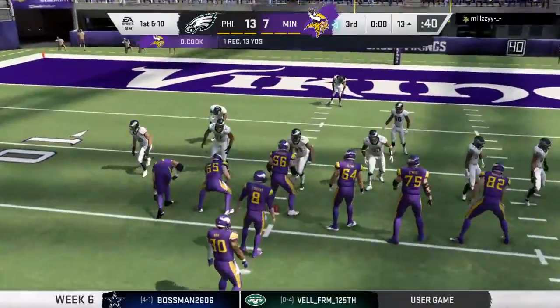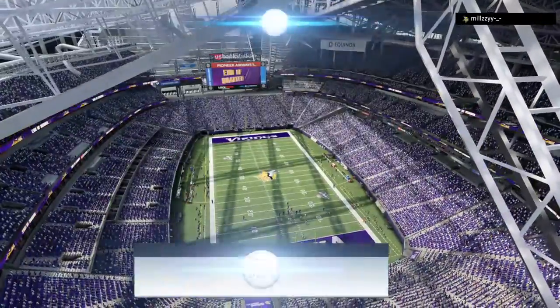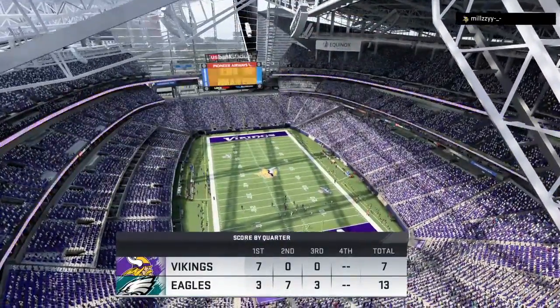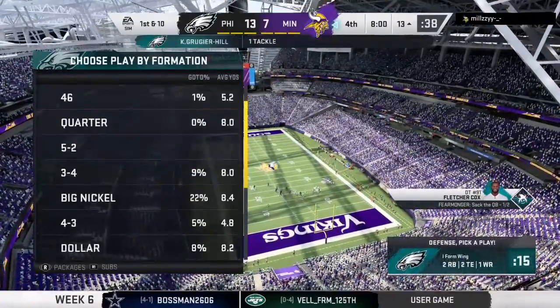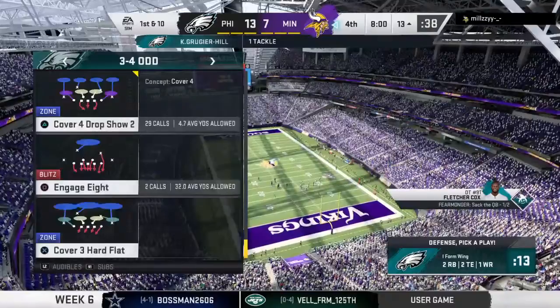This will probably be the last play of the quarter. And as they come to the line, they will not be able to get off another play as time has run out on this 3rd quarter. We'll return with more after this.